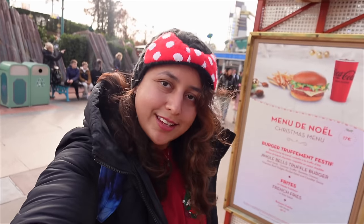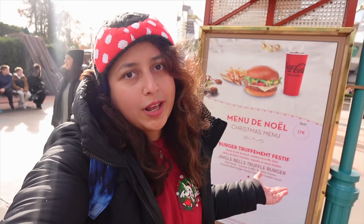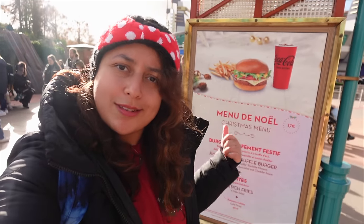Our next snack is a savory one, and it's at Cafe Hyperion in Discovery Land, a location where they normally have celebratory meals, menus for different holidays. And they brought out the Christmas version now, so let's have a look at the burger.